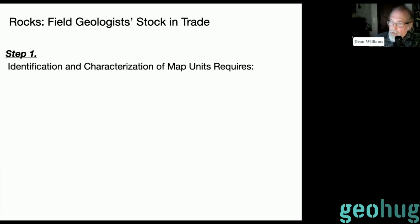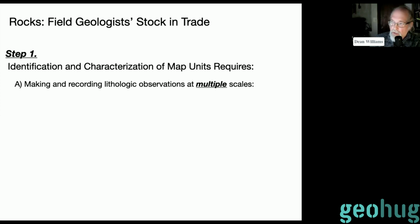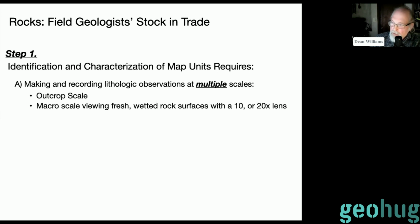First, you have to do the identification, characterization of the map units. And this requires making and recording observations at multiple scales. These include at the outcrop. And you always tell a good geologist, he doesn't run up to the outcrop to begin with. He stands back and looks at the entire thing and sees the interesting bits. Then he comes up and breaks the rock and licks it. You got to get it wet to really see it, and then looks at it with a hand lens.